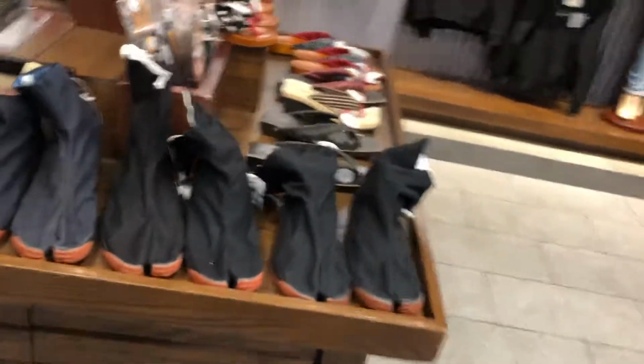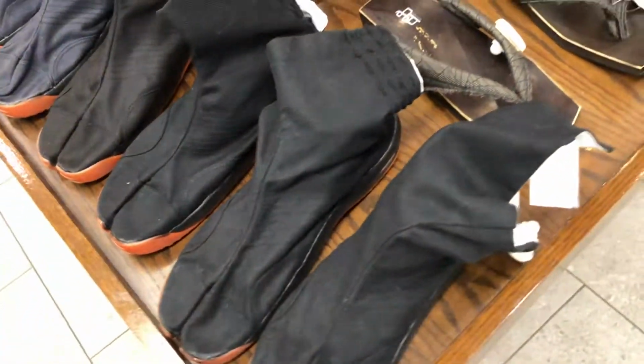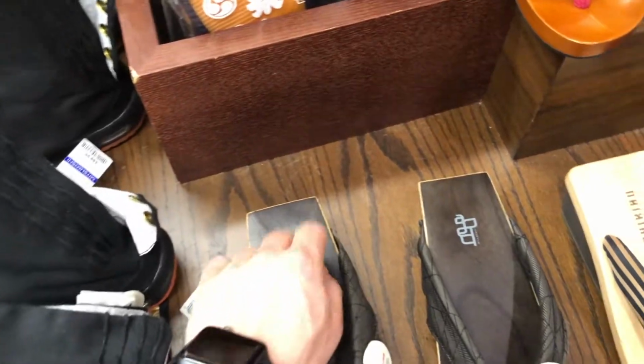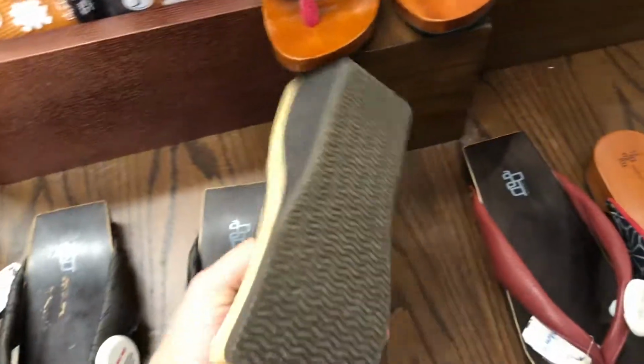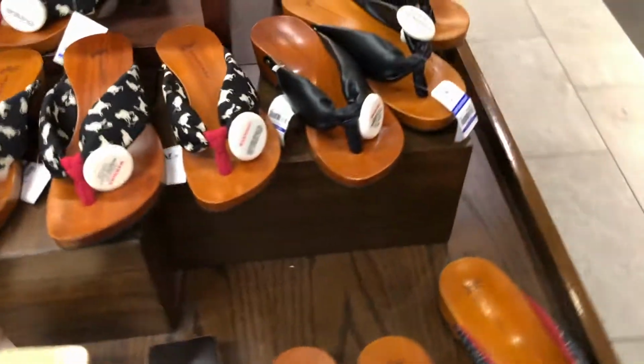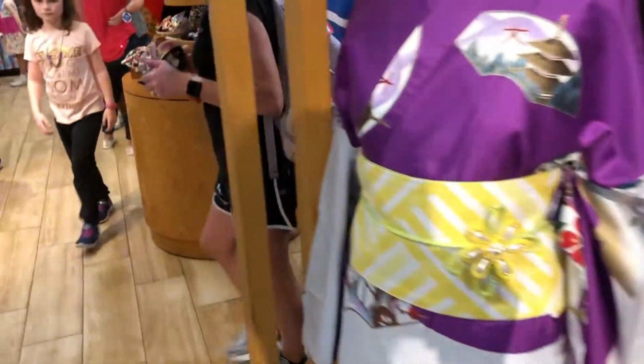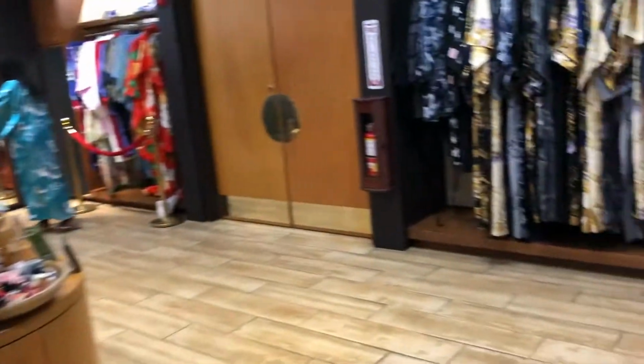Over here you've got traditional sandals and shoes. Once again, the separate shoe for the rest of your toes and the big toes. That's really kind of interesting. We've got the wood sandals here. Yeah, I think these won't be too comfortable. They're very traditional Japanese style. And of course more bags, more umbrellas, and then we go into the very traditional section of the store.